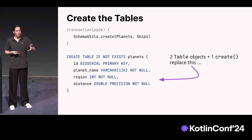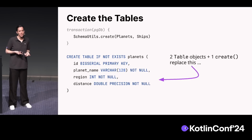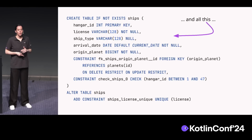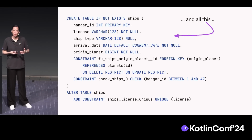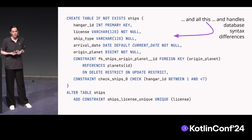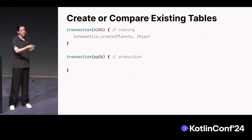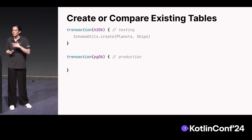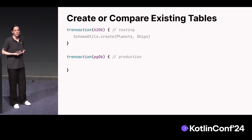And so with the two table objects and that create, we're able to generate the SQL for our planets table and the SQL for our ships table with all of its constraints. And if on top of that we had multiple different database connections, Exposed would handle any syntax differences for us. And this works well if, for example, you're starting from scratch every time. Maybe you have a connection for a database that's used for testing where you start up a database every time.